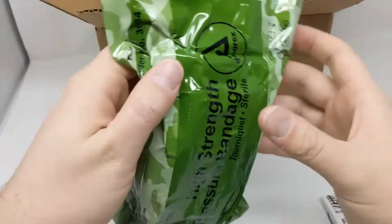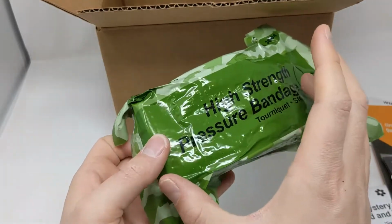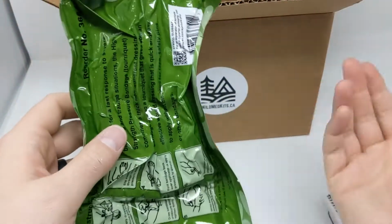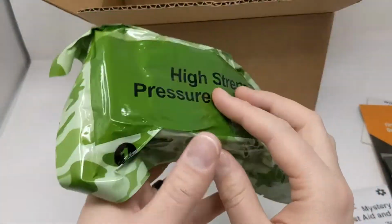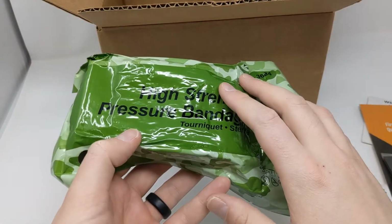Then some of our bigger first aid items. This is our high strength pressure bandage. This is actually a 6-inch. It's quite large. And this is commonly referred to as an Israeli bandage. That's a brand name that makes a similar one. There's instructions on the back here, but the really cool thing with this is it can be used to control severe external bleeding with pressure.